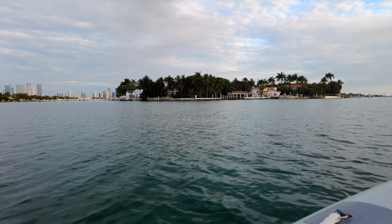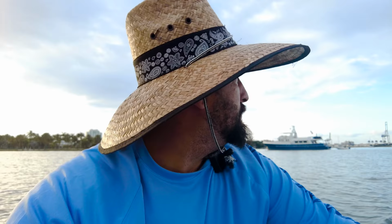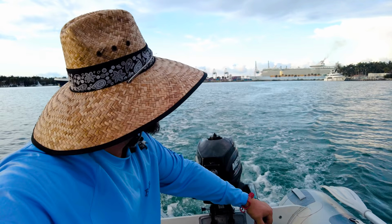We'll get to this little island on the weekends. I'm sitting on the tube right now, so you guys know. On the weekends it gets kind of busy on these little islands here. And if you look back there, the port of Miami is also back there. You see some of the container ships on this side. There's cargo, and then on the opposite side of the port is where the cruise ships go. And they all come in through an area called Government Cut.